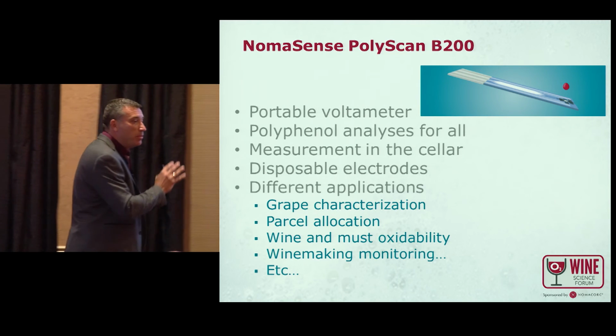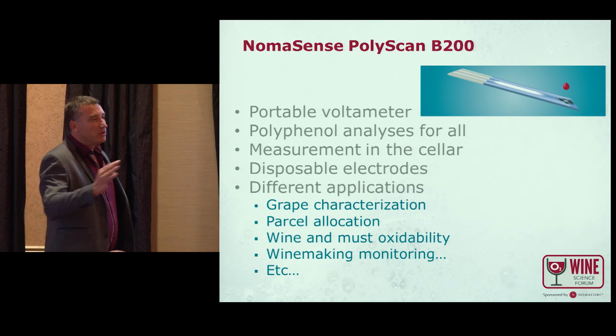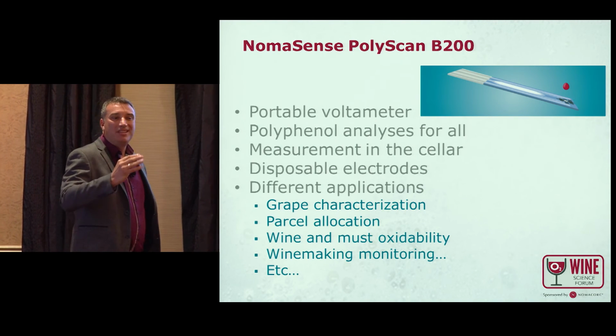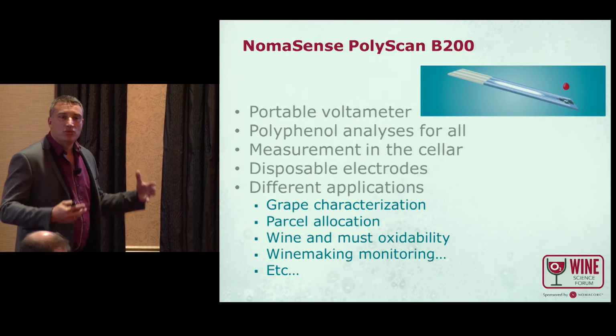But just to explain to you that the Enology team of Nomacorc is working not only on qualifying the performance of our closures, but also developing tools that we can give to the winemakers to have some sort of decision-making tools. And this is part of our job, I would say, to integrate all that together.